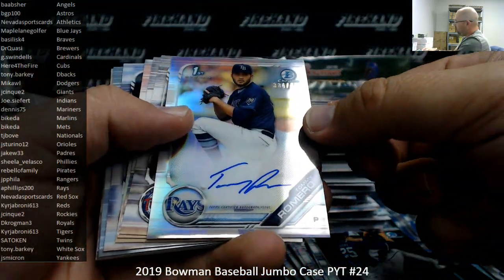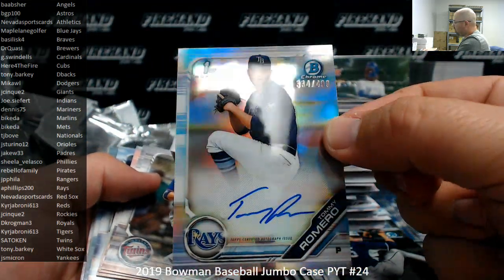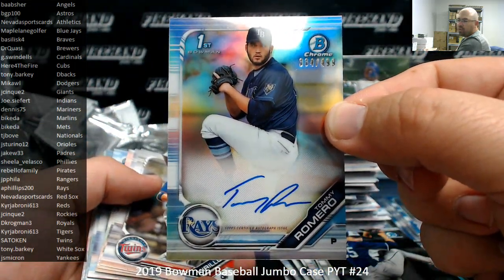Got a refractor auto for the Rays, Tommy Romero, 334/499. Rays going to A. Phillips, 200.